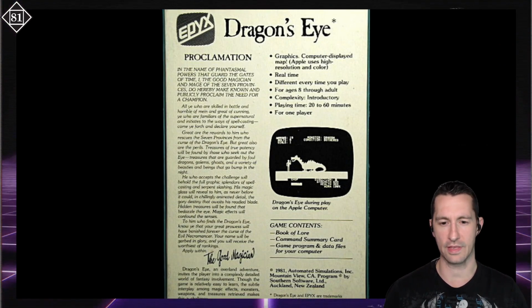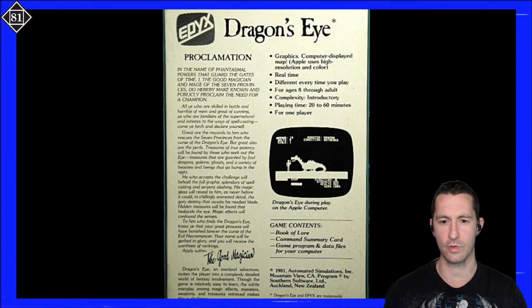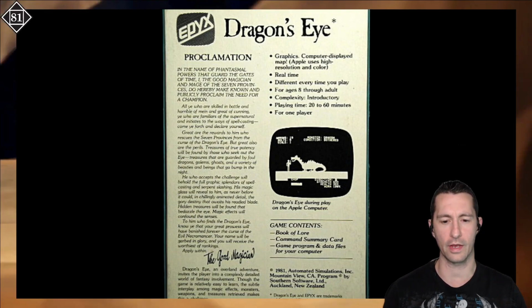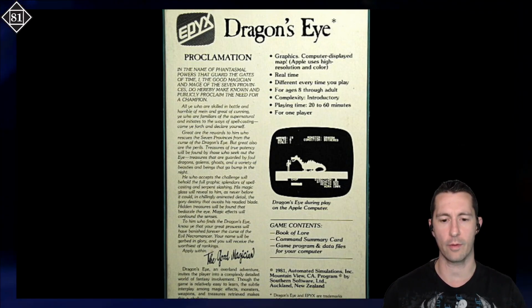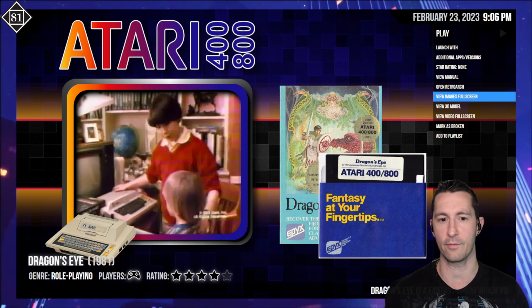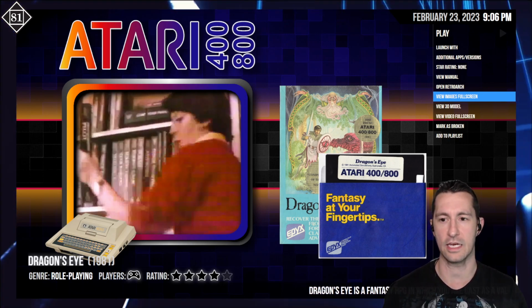And it shows an example of the game shot. I wonder if that's when you're attacking something like a dragon. But look what it says for game contents. It's the book of lore, the command summary card, and then the game program and data files for your computer. I believe we found more documentation for what you would have seen if you bought Dragon's Eye back in 1981.